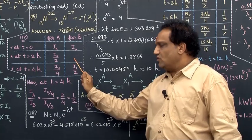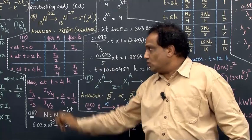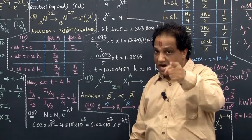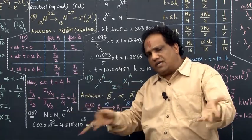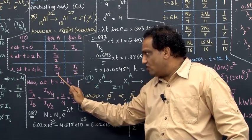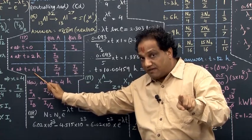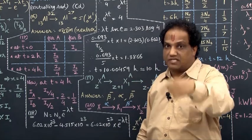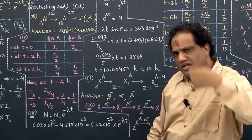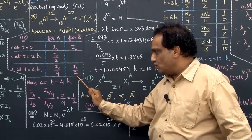You need not write any value here, okay? We don't require that. Now allow another 2 hours to lapse. So 2 plus 2, that is total time lapsed is 4 hours. Now 2 hours is nothing but half-life for element A. So again that activity will reduce to half. Half of this will be I0 by 4. But right from the beginning, what is the total time that has lapsed? That is 4 hours, and 4 hours is the half-life for element B. If you allow time equal to half-life to lapse, naturally activity will be reduced to half. Half of this is I0 by 2, correct?